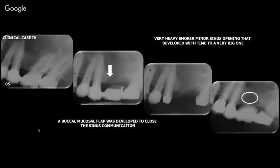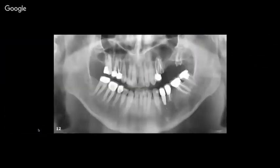Some friend of mine extracted that tooth and had an oroantral fistula. He sent it to me. I closed my buccal flap. And then he came a few years after showing this X-ray and this X-ray. And you can see here on the X-ray, I should have marked it, that once you have an opening in the bone, it never closes unless you put grafts.